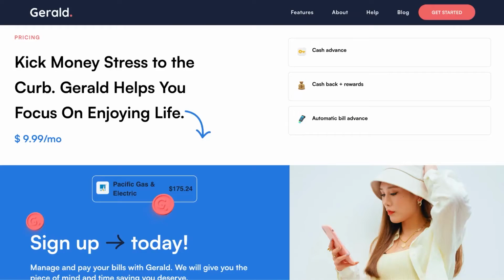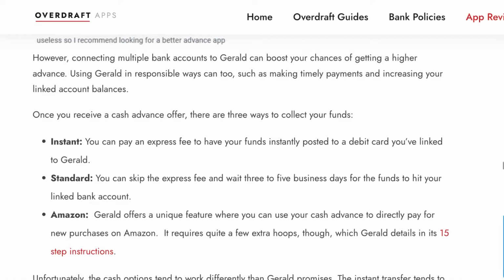So first of all, you can't access cash advances unless you pay for the premium subscription. The premium subscription is $9.99 and it's not going to let you know if you qualify until you actually purchase a subscription. In order to get your money, you can use the standard option, which has 0 fees, but it can take a few business days.